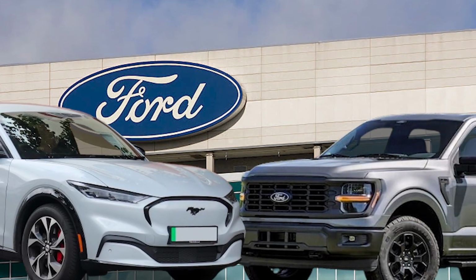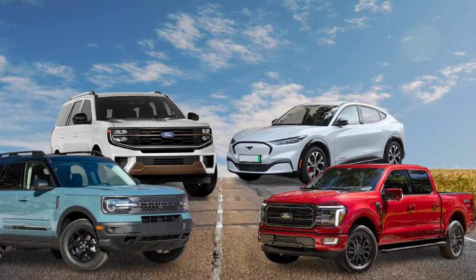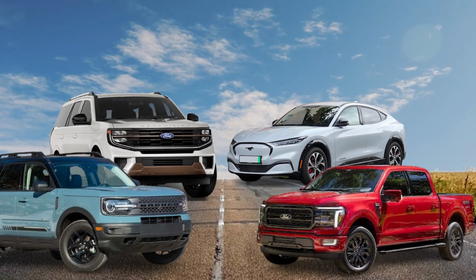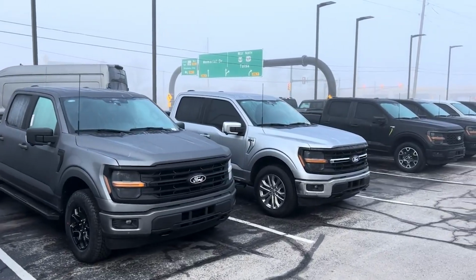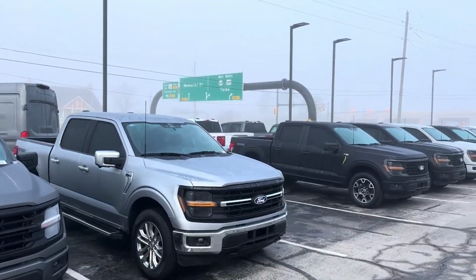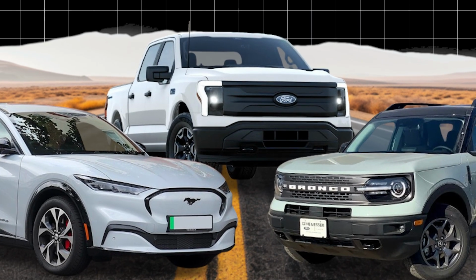Ford dealerships are in trouble, and they are desperate to offload inventory. Some of their most popular models, once flying off the lot, are now sitting unsold for months. But why is this happening? Are prices too high? And more importantly, should you take advantage of these deals? Or is there an even bigger price crash coming?